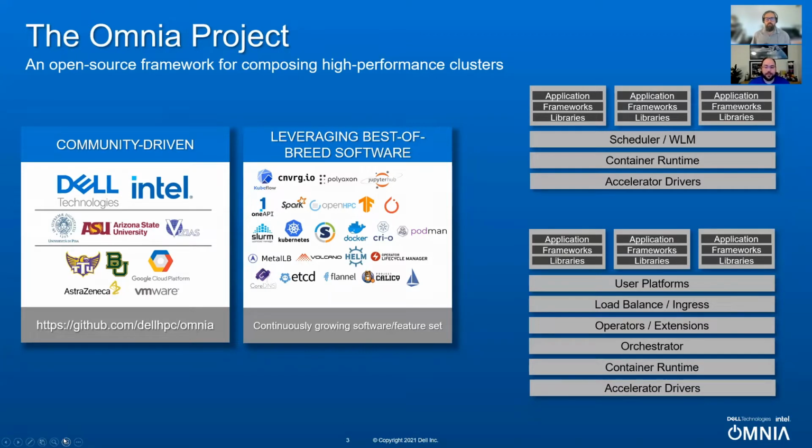Install Kubernetes on top of that, add all of the various operators and extensions that make that cluster useful, such as an NFS client provisioner, MPI operator, Spark operator, so on and so forth. We then add load balance and ingress components such as MetalLB, which help to manage the IP space if you wanted to offer public services or semi-public services from your Kubernetes cluster. And then we install those user platforms on top, including Kubeflow, Polyaxon, JupyterHub, and coming soon, Converge.io.